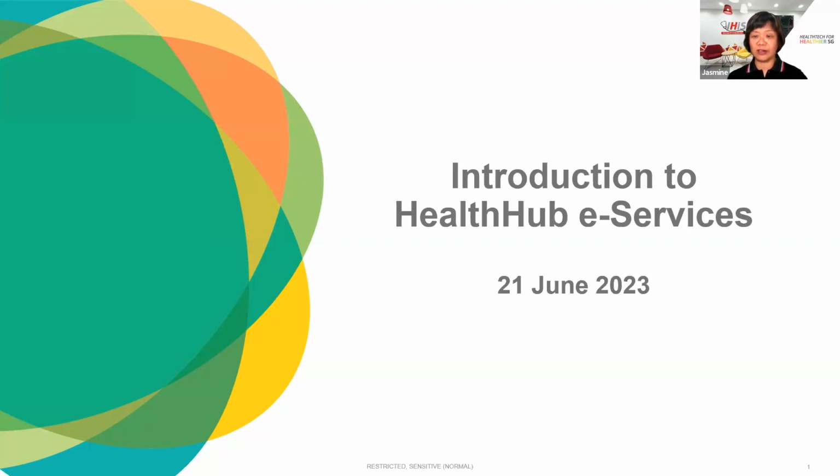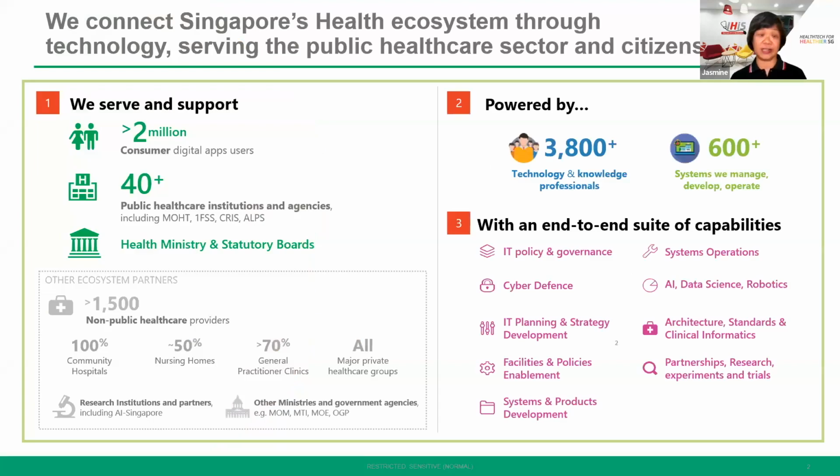And I'll just quickly run through a little bit about the company that does HealthHub to begin with. IIS, Integrated Health Information Systems. We are the technology agency for the public healthcare sector. We have won many awards, and as a healthcare leader, we digitize, we connect, and we analyze Singapore's health ecosystem. At the end of the day, we want to be able to improve Singapore population's health and health administration by integrating intelligent, highly resilient, and cost-effective technologies with processes and people. So we aim to transform healthcare through smart technology.